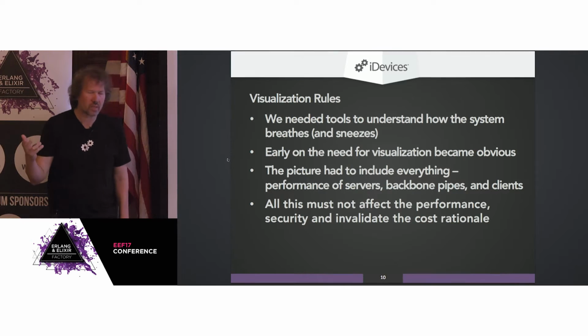So we need to visualize the system. When we look at things, it's always the whole system of a huge number of devices. We never look at individual threads because that's impossible. The devices are unpredictable. They talk simple things. And actually all these things that happen between one device and its peer have been debugged during development. That's not the problem. The problem is what to do at a high load. So the picture had to include everything, from performance of servers, performance of backbone pipes, and group performance of clients. If you have a problem in the SDK, a group of clients are going to exhibit different behaviors. And all this had to be done without hurting performance.